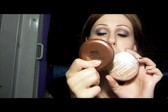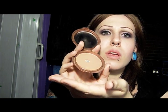This is what I typically use for contouring. This or the NYC Smooth Skin Bronzing Face Powder in Sunny. This is going to spill everywhere. Okay. So as you can see, I've hit pan on this. I love this a lot.